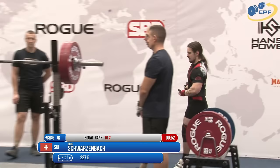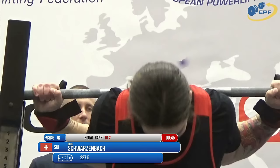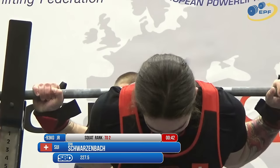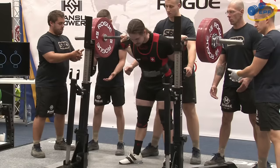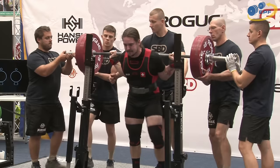Eric Schwarzenbach of Switzerland. 227.5 kilos, only 10 kilos below his current best. With only 1 year competing experience, so likely still trying to figure out how strong he actually is. Lovely and deep there. That is a good lift for Eric.